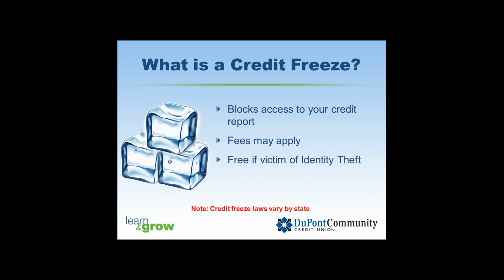Current creditors, for example, let's say you have a credit card with a certain financial institution. You have a relationship with them. So every year at annual review time, they're going to pull your credit, they're going to look at what your credit score is to determine what your rate will be for the next year. Now, they are able to look at your credit report because you've already made that relationship with them. And then government agents can still have access to your credit report. Because a lender won't open new lines of credit without viewing your score first, this can prevent fraudsters from opening new accounts in your name. So that's really the purpose of having a credit freeze.